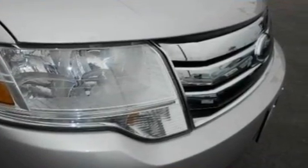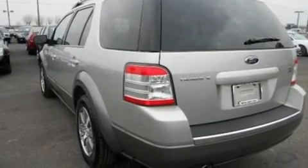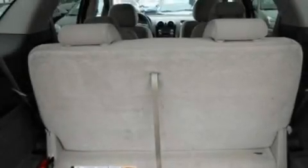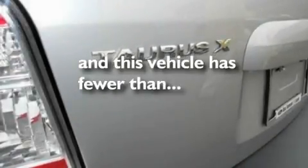Its top features include cruise control, an auto-dimming rearview mirror, front and rear reading lights, four well-positioned speakers, a leather-wrapped steering wheel, a multi-link rear suspension, 17-inch wheels, a low-tire pressure indicator, a CD player, and this vehicle has fewer than 56,000 miles on the odometer.